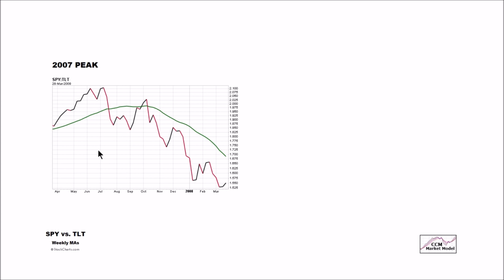We covered these charts on short takes a few weeks ago. This is growth-oriented S&P 500 relative to long-term treasury bonds, which is SPY relative to TLT in the ETF world. This is the 22-week moving average here. The S&P 500 peaks right here. When the market peaks, we can see a discernible and measurable lower high in the ratio. And we can see a 22-week moving average that has flattened out.